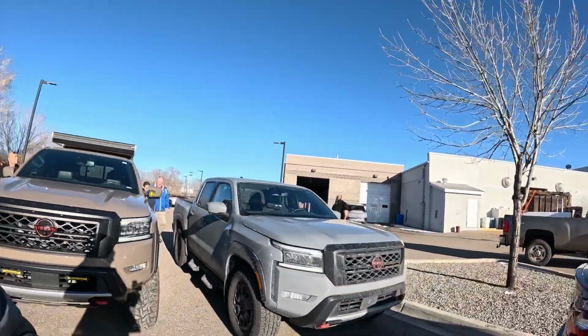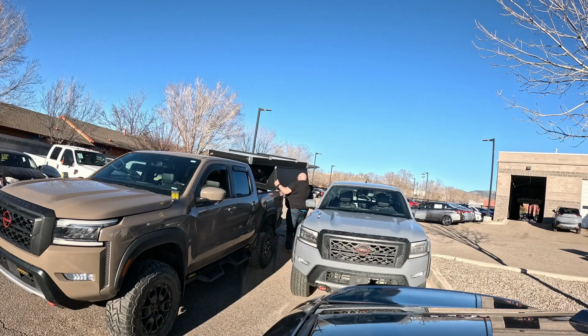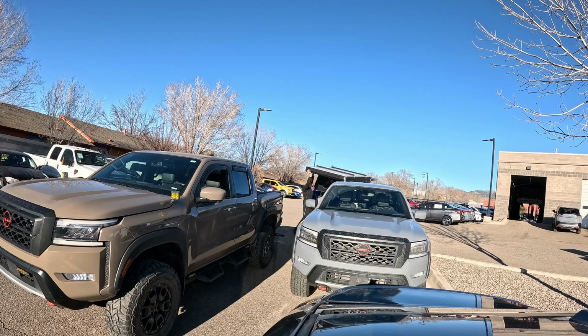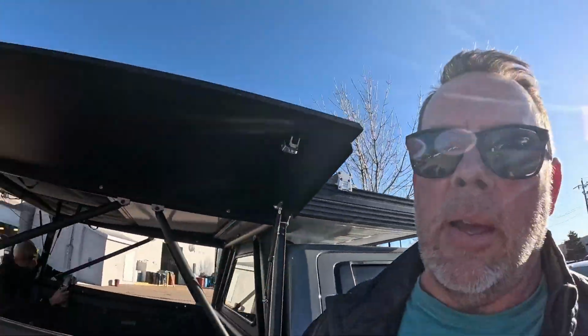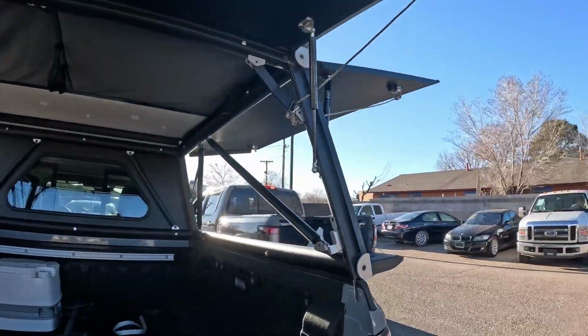Trying to find the best place to record this. All right. Up here. Yeah, I think they lie about the weight on these things. That's super heavy. And the bed is mostly what's heavy. But looks good, looks good. So now we got to get the mounts on, and then it'll be ready to go.